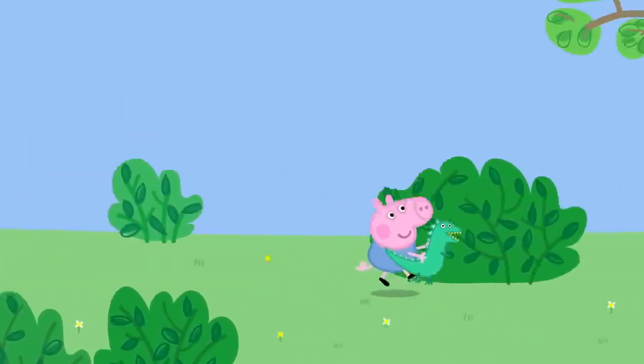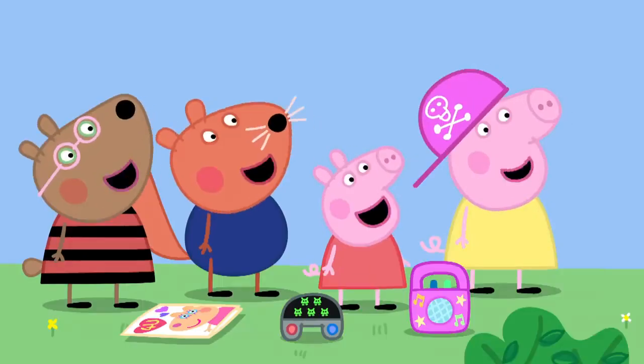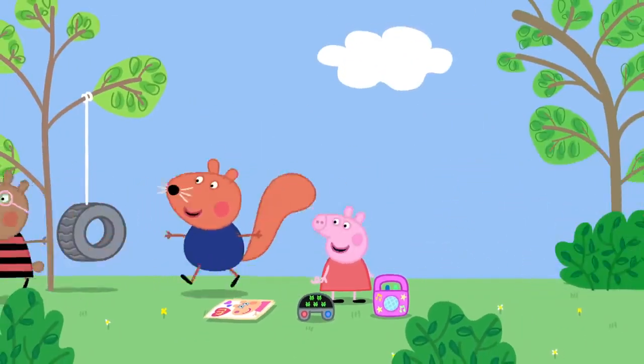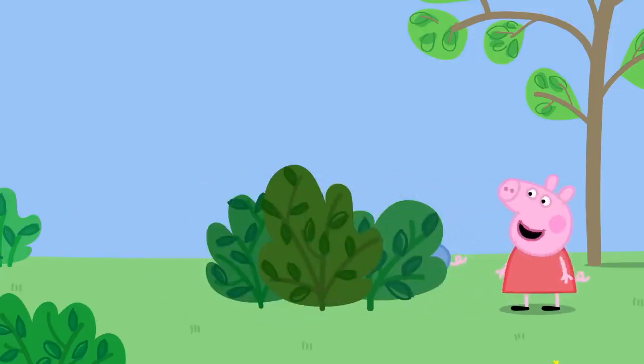1, 2, 3. George is looking for somewhere to hide. 9, 10. Ready or not, here we come. George, I can see your wiggly tail.